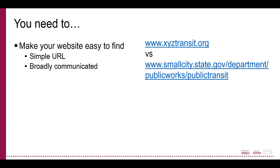And that means having a simple URL, something like xyztransit.org, as opposed to smallcity.state.gov/department/publicworks/public transit. I'm sure that at least 1 or 2 of you out there have a web address that sounds like that. Now, there are a couple of ways to get around having that web address.